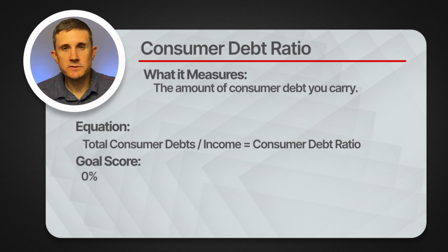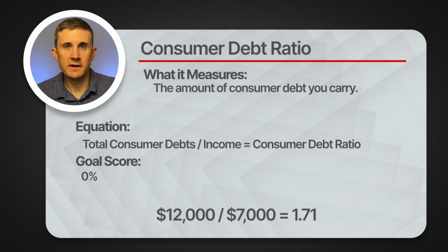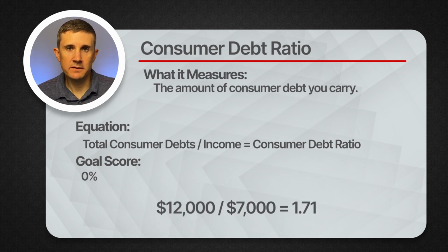Now, to calculate your consumer debt ratio, simply add all of your debts and divide them by your monthly income, or any income that you have for that matter. So for example, if you have $12,000 in debt and a monthly income of $7,000, your debt ratio is 1.71, which is much higher than 0.